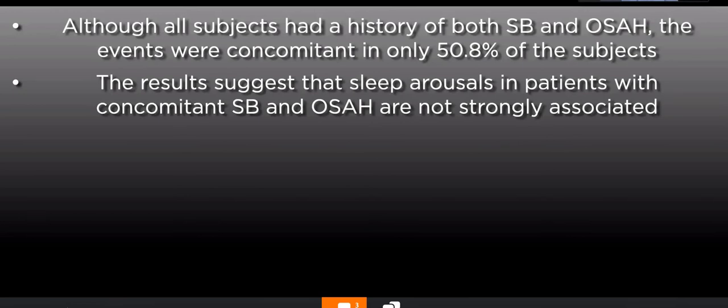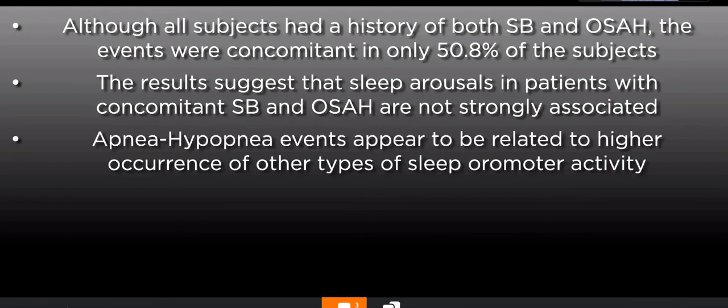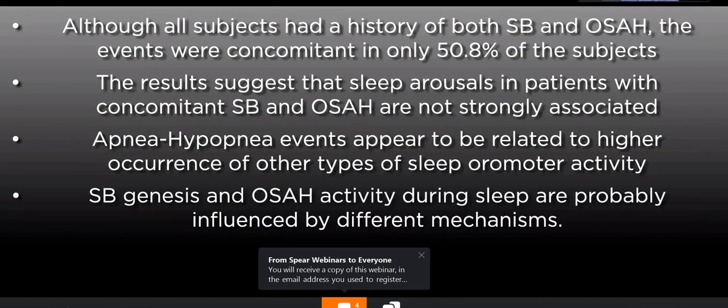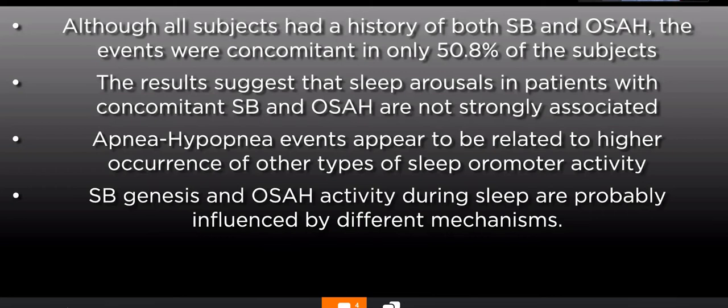And their conclusion in 2016 was sleep bruxism and obstructive sleep apnea are not strongly associated. And they believe that, in fact, there may be some other issues related to what's causing the bruxism. And I'm not about to tell you that I believe I know what causes bruxism. What I know is it's very confusing and it's not nearly as clean cut as we would like, which means to me, you have to develop the occlusion to survive it.